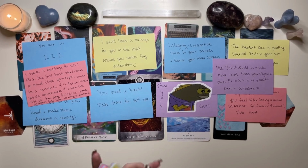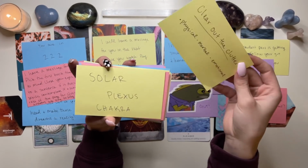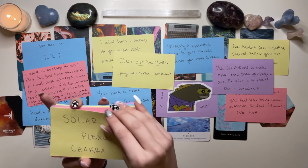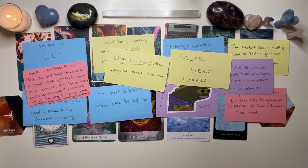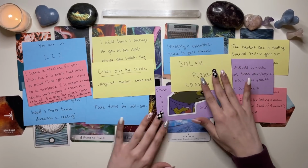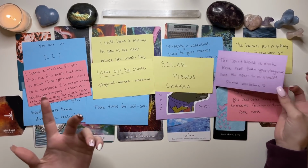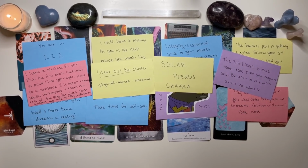And on the back of the deck, we have clear out the clutter, physical, mental, and emotional. And we have solar plexus chakra underneath that, which is all about self-esteem and stuff like that. So I definitely think that working on your solar plexus chakra as well could be helpful. But yeah, with this clear out the clutter, there are things in your mind, in your physical space, and emotionally that are no longer serving you.